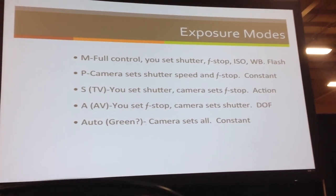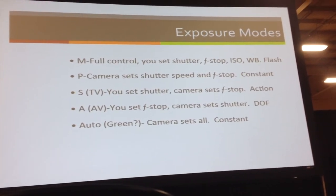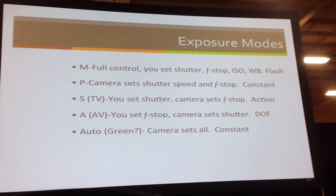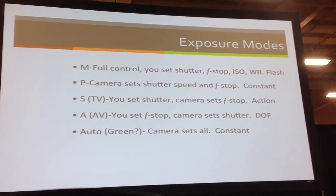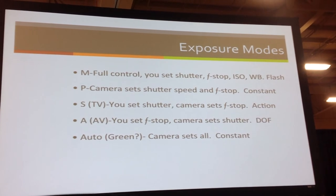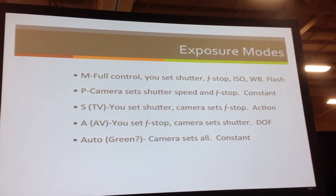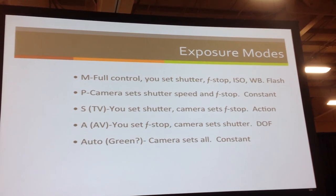Some people say P stands for professional. Some people say it stands for photo booth. It actually means program. Program mode will set a lot of things on your camera, but it will let you set the ISO and the white balance. Okay? That's good for constant light, by the way.